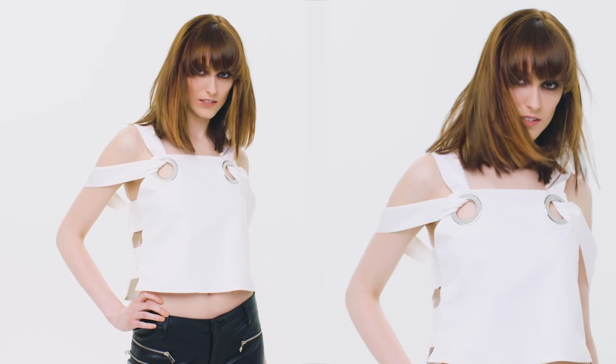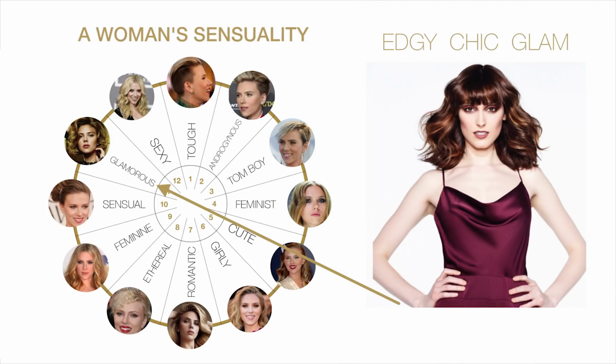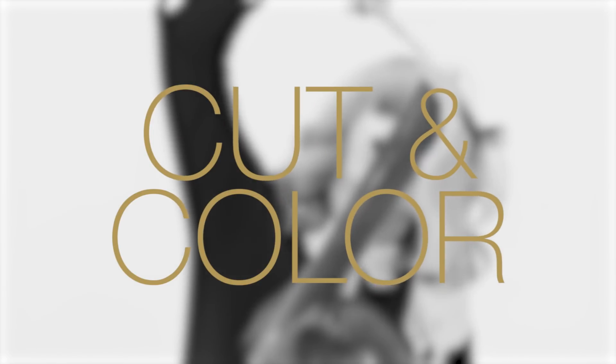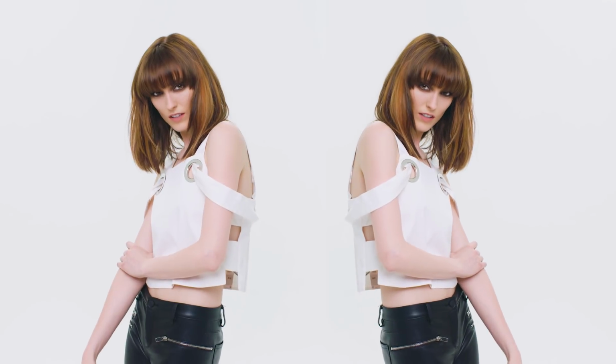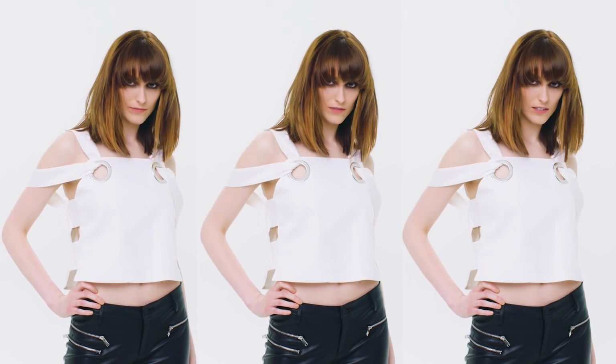Now let's apply the 3 wheels of fashion to my client Kendall. You can see she's a combination of edgy, chic, and glam. Now for her cut and color. This mid-length, concave layered haircut allows for creativity with a long bob. The layers and fringe offer facial framing and give style to what sometimes can be viewed as an awkward length. The only limitation is our imagination.